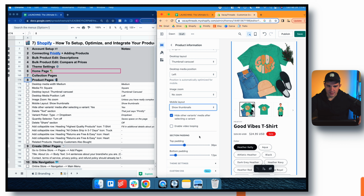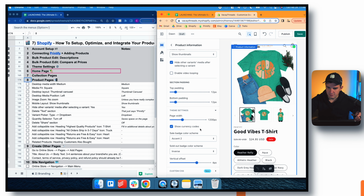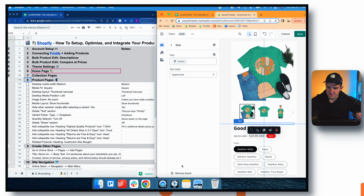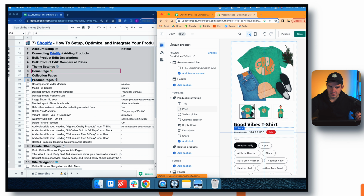Then top padding, you can lower this down a little bit. You want the page to be as condensed as possible so people don't have to scroll as much. And theme settings, accent 2, yep, okay. And then delete this text that just says Printify there, we don't want that. And then price, there's nothing to customize.